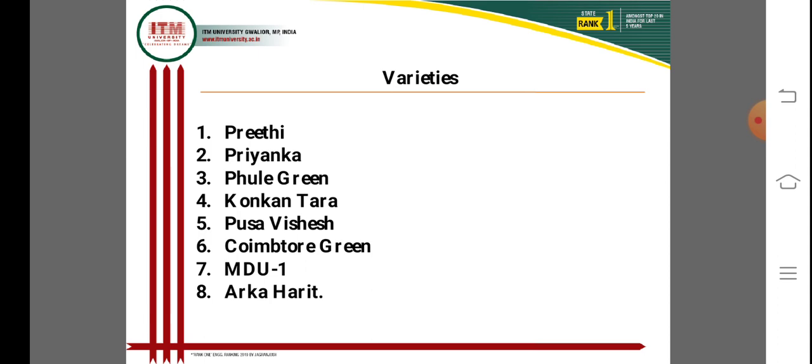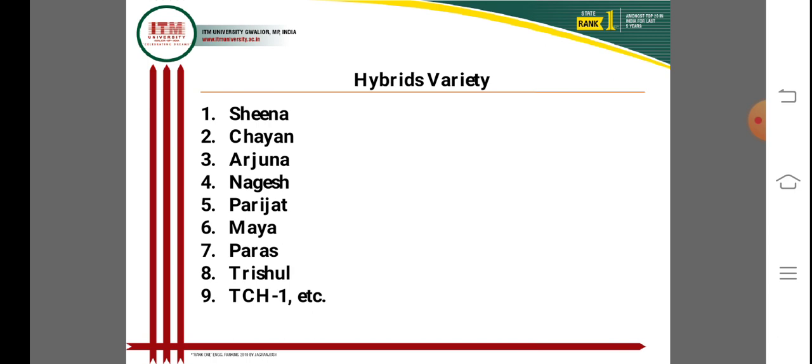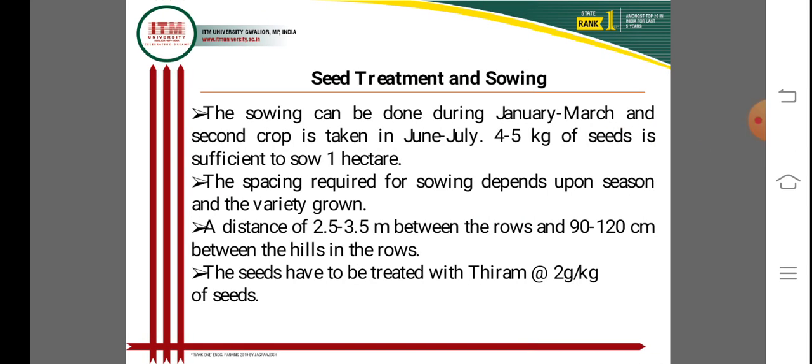Coimbatore Green, MDU 1 and Arka Harit are open pollinated varieties. For successful cultivation there are also hybrid varieties, such as Sina, Chain, Arjuna, Ganesh, Parijat, Maya, Paras, Trishul and TCH 1. Hybrid varieties give more yield than open pollinated varieties, so they are very important. Next is sowing.